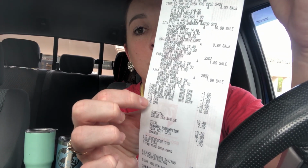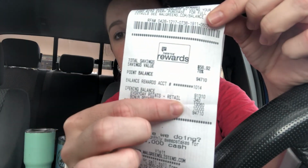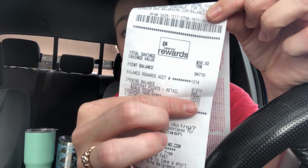And then I used 2 register rewards to bring down the price. I did wind up getting, if you look at the points, so they have the promotion for the 10 times everyday points. That's how I got the 13,000. 10,000 was from the Gillette, and then the 3,000, which is the equivalent of $3, is because of the 10 times everyday points. So not a bad deal there.